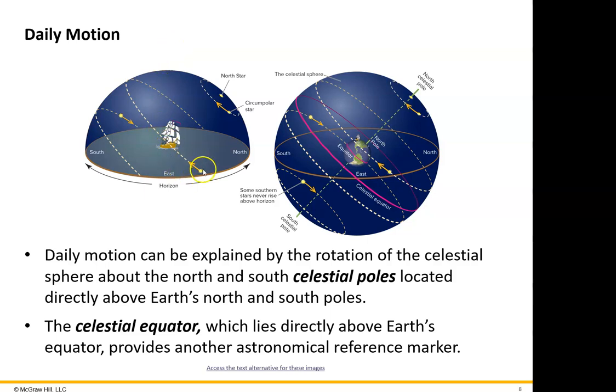So the daily motion is the different objects in the sky. Let's say you're out and it's nighttime. If you look in the night sky, the stars and the planets all move from east towards west. Again, that's the Earth rotating the other way. All right, so that's a good way to look at it.